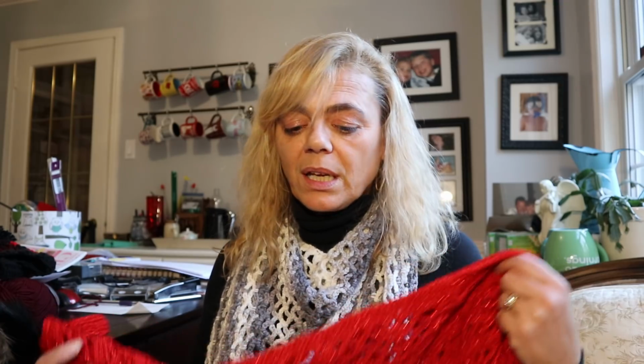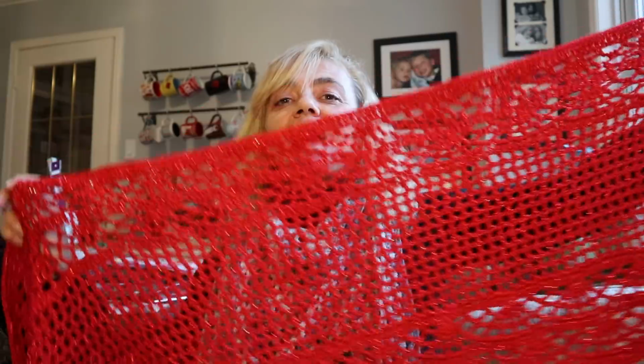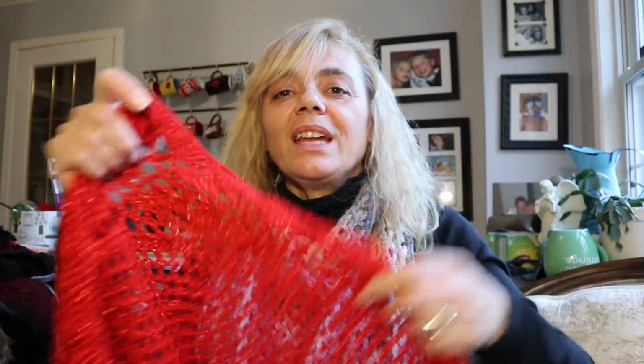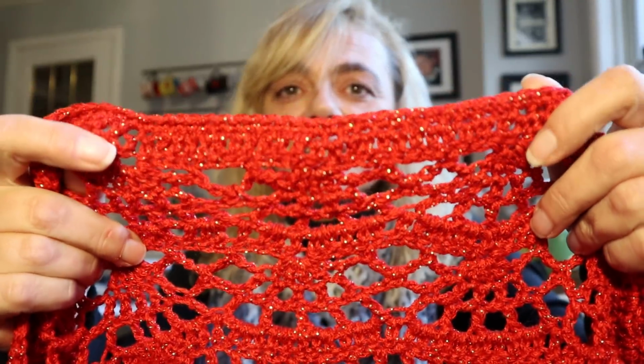Actually, let me show you my shawl that I finished. I did finish one shawl. We'll start with that. I'm going away for New Year's Eve, to a warmer climate, and I wanted something blingy, something shiny, so I made this. It is a super long shawl, and it is glittery. I don't know if it'll focus. It is using the Hobium yarns, Kartopu.